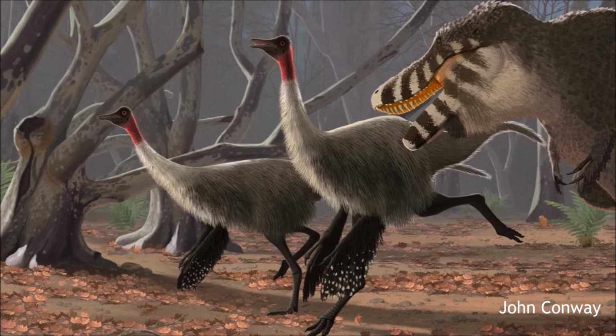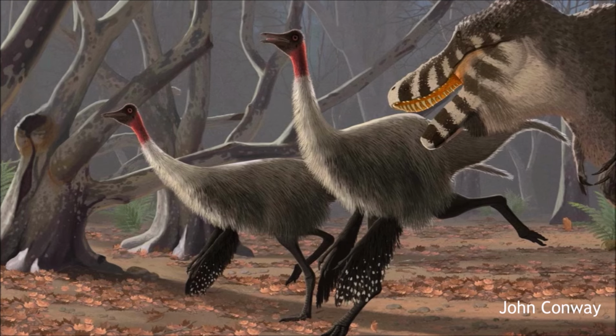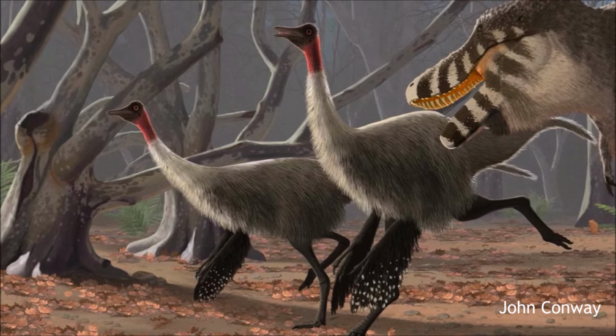Growth studies indicate changes in skull shape, increasing snout length with age, and the presence of wing-like structures in adults, likely used for courtship or display.